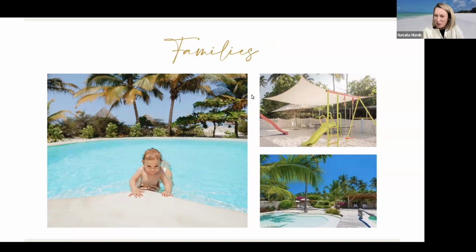I think our youngest guest was 3 weeks old. We have all baby amenities. We have playgrounds, a paddling pool, a children's menu, special activities. We do not have a kids club. However, we can organize childminding.